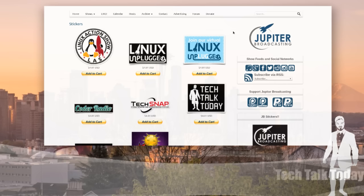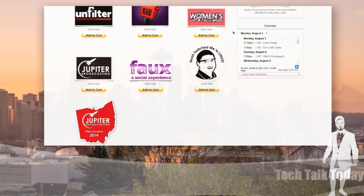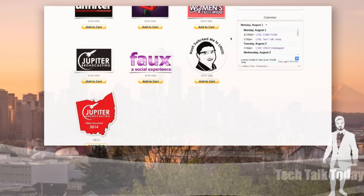So there's that. And then if you scroll down, there's also a Faux Show sticker. Hey-o! And a Noah Switch Me to Linux sticker, which I have limited amounts of. You might get backordered, depending on how fast they go. And also, I added the Ohio Linux Fest 2014 sticker. That one's free, because I just want it out of my desk. If somebody's getting a sticker order, they can just add that one to the cart and I'll include it in the order. Please do order a sticker and that one, not just that. I will fill your order if you just order a free sticker, but it would be cool if you maybe bought that coverage.